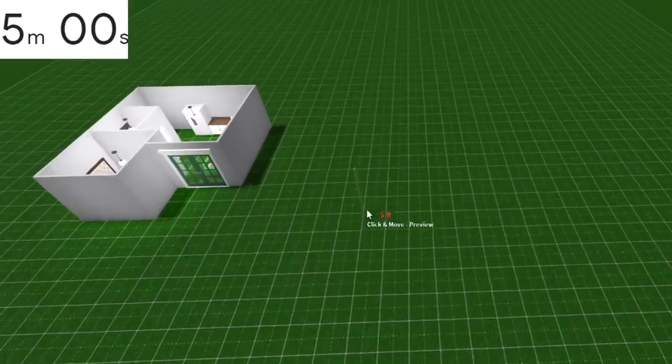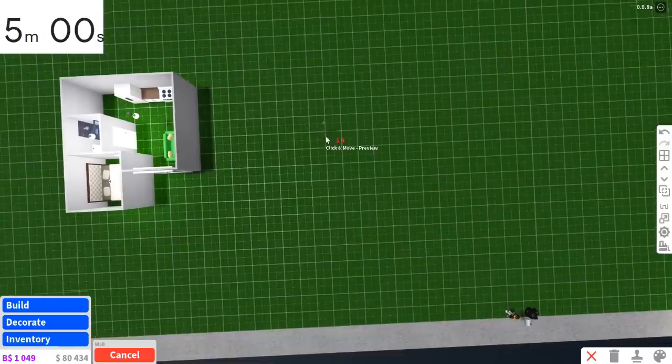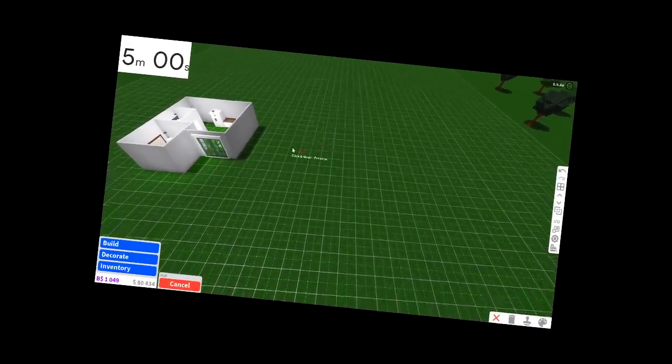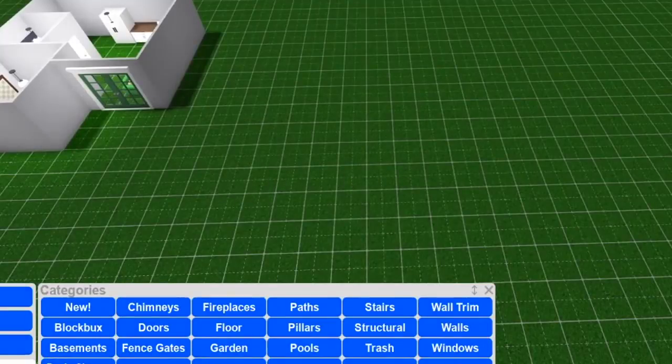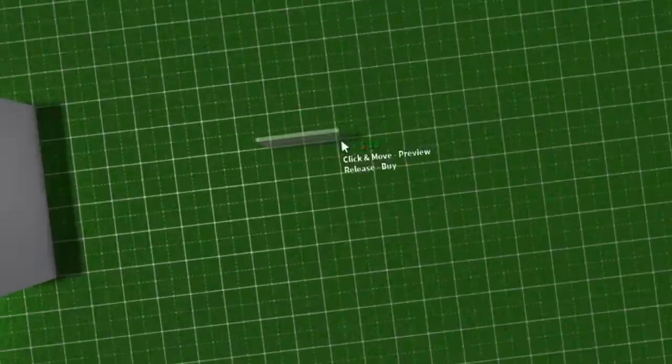All right, let's go ahead and start the 5-minute challenge. I have roughly an idea of what I want to make, but we have 5 minutes. That's 4 more minutes than the last one, if you know math. In 3, 2, 1, go. All right. Oh god. What am I doing? What house am I doing? Oh my god. I can't do this.